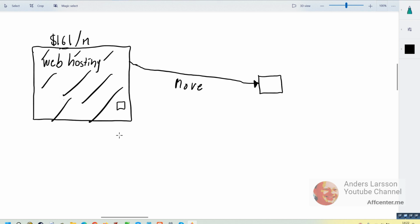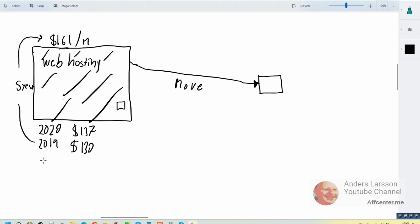And in 2020, I paid $137. And I checked a little bit more. 2019, $130. So this is a 5-year span where it increased $30. And in 2019, I thought I needed a stable web hosting that could allow me to host many websites.